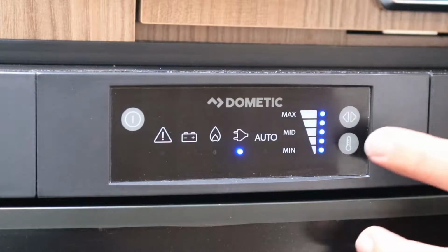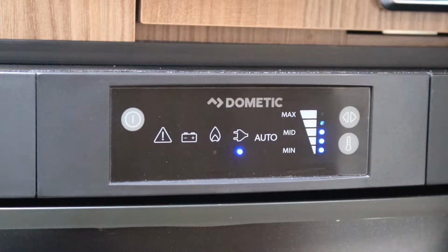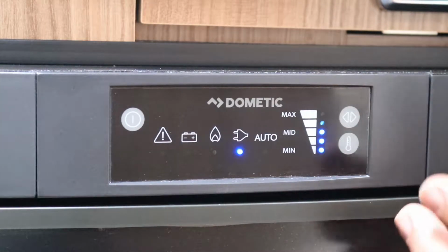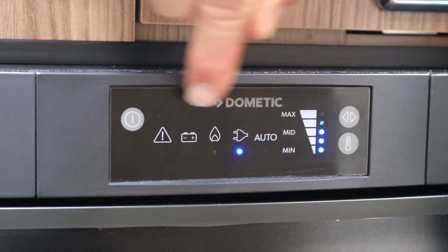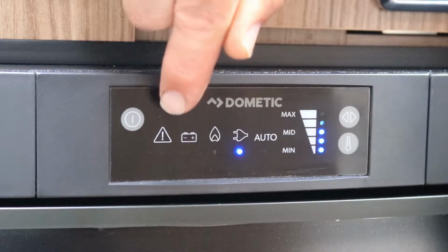Now to use your Caravan fridge we would always advise about number 2, number 3, around the mid area, because it is like your fridge at home. If you do have it on maximum, everything's going to freeze over. Okay, now little arrow just on the right hand side here. Now this is going to allow you to go through your different modes. Now as you can see you've got 4 different modes. You've got an auto, mains electric, gas and the battery.